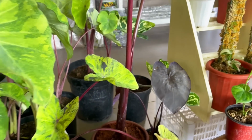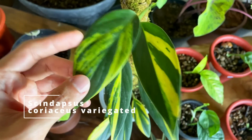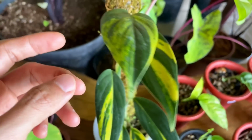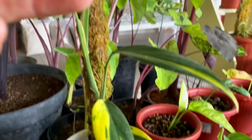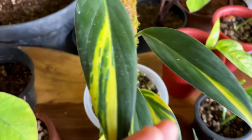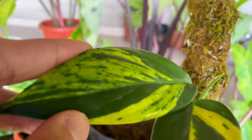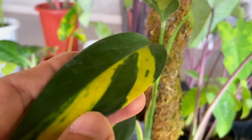I can't memorize everything. This is the Scindapsus coriaceus variegated. It's actually easy to grow, very, very fast growing, and look at how beautiful it is. It is very, very epiphytic. It wants to climb. You cannot let the Scindapsus trail. It just doesn't want to do it. But I love the variegation. It's quite unique in that it looks like the Epipremnum aureum, where the variegation is a little bit creamy.